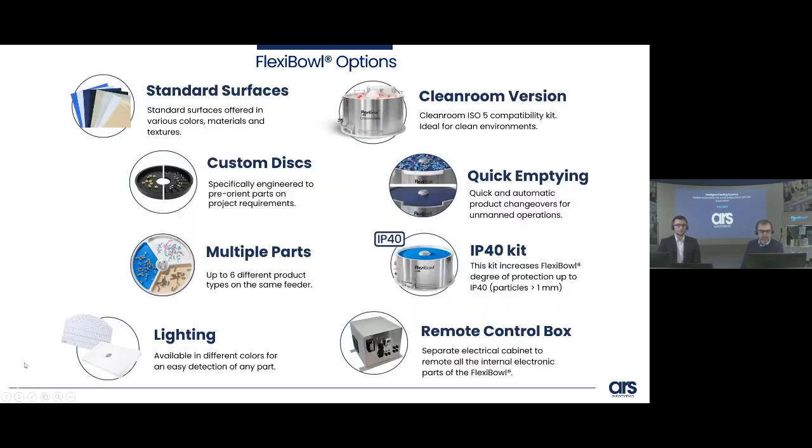With the flexible options, as I was saying before, you can customize many parts of the feeding application, starting from the surfaces that can be standard or custom of many versions. So spike versions or hollow versions for the pre-feeding of components for the robot. And there's also a multiple parts version that handles different components at the same time, up to 6.